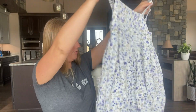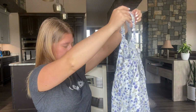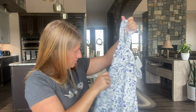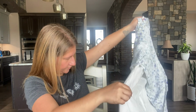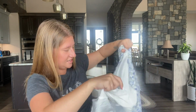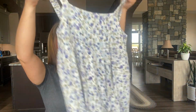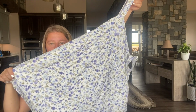Okay, and it looks like we are on our last thing. Oh, is this a dress or a top? I don't know. It's very cute though. Is it shorts? Okay, so it's a dress. It's not shorts. That's kind of short, but very, very cute. That is adorable. That's adorable.